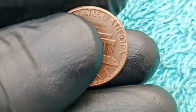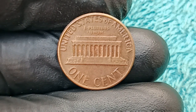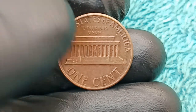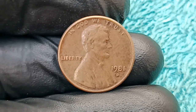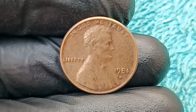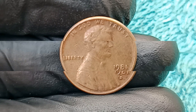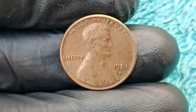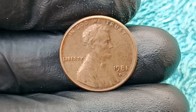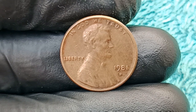The story begins during a transitional period in the late 1970s and early 1980s when the U.S. Mint was actively researching cheaper alternatives to the traditional 95% copper cent due to soaring copper prices. And although the official composition change wouldn't fully take effect until mid-1982 when the Mint officially transitioned to copper-plated zinc cents, a limited number of test strikes were secretly produced in earlier years using prototype planchets and experimental metal blends that were never meant for public circulation.